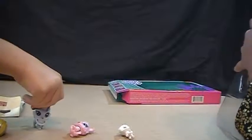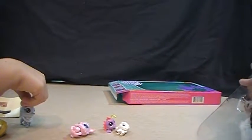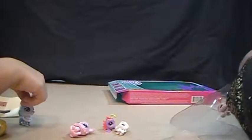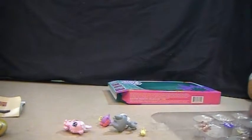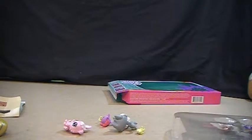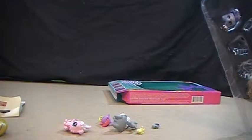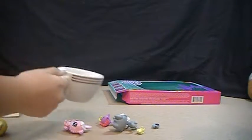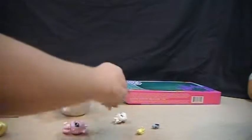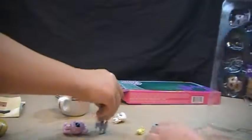I'm glad I have another person here, or else I wouldn't be able to entertain. It's probably drowning right now. It's totally getting filled with water over there. There we go. I'm getting out the bucktooth snake. Cool.